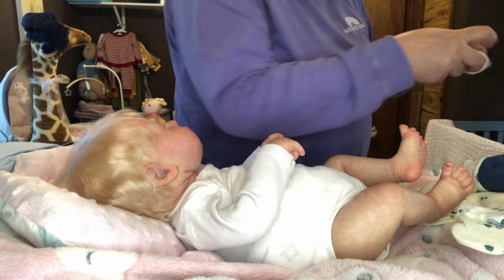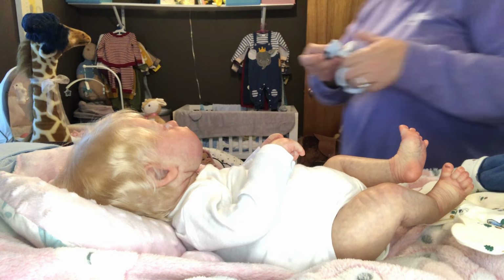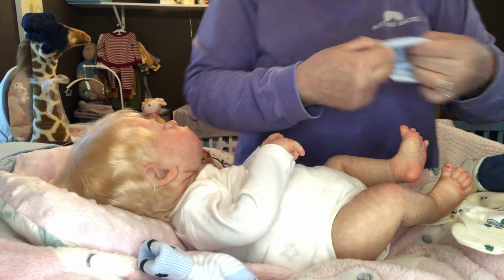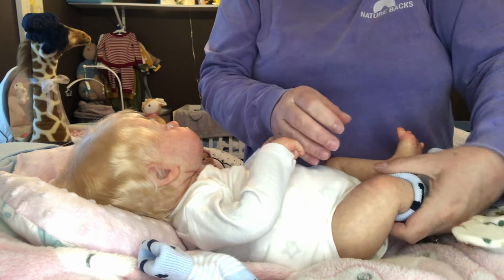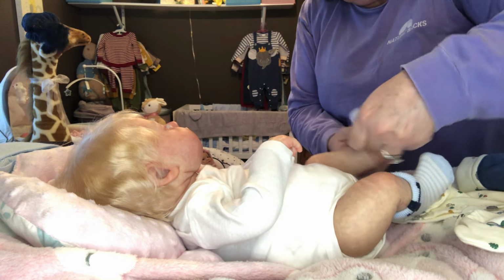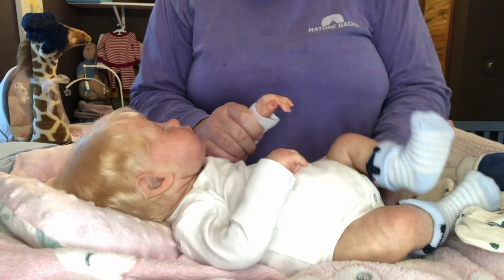Let's put you on some better socks. These are teeny tinies. Those are for a preemie baby, I would think. Hang on, you guys. Let me get him some little socks here. Some bigger ones. We'll put these on him. They've got the little airplanes on the side. They're a lot warmer and they'll come up higher on his little legs. I guess you could call Timmy the perfect size newborn. Wouldn't we, buddy?